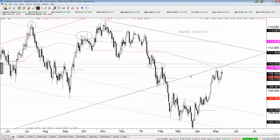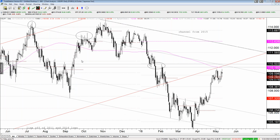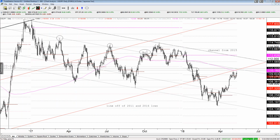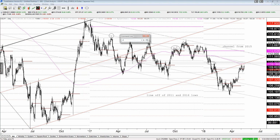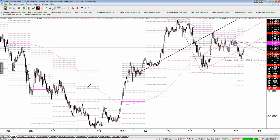Again, you see this really long-term line right here. I want to make it red because it's just so important. That, I'll draw weekly so you see it. That is just this line.